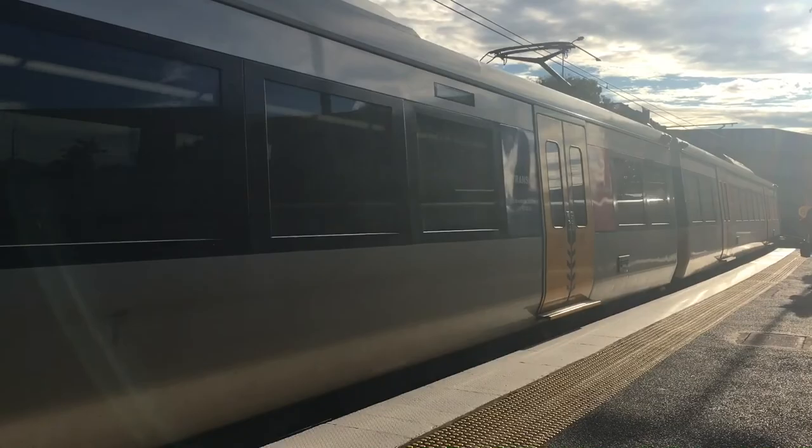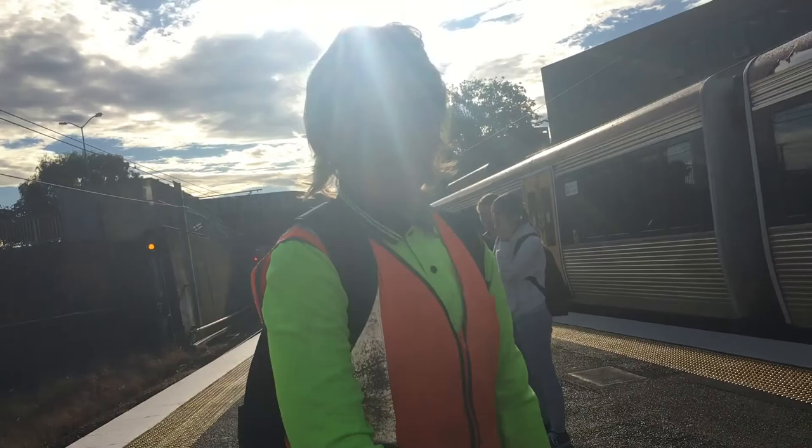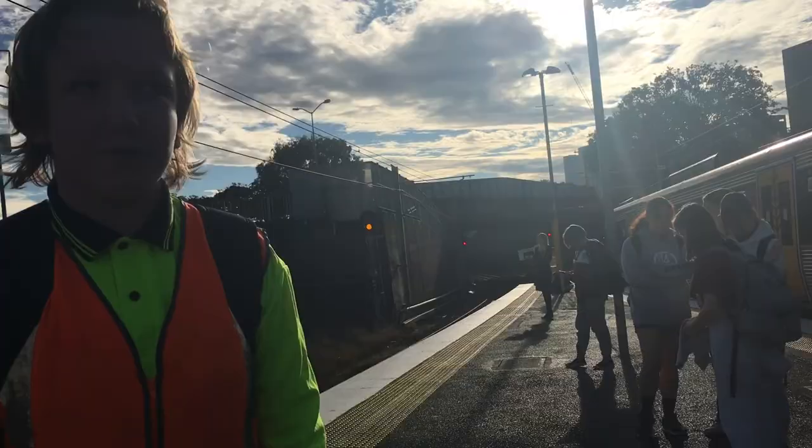Yeah. Beenleigh Railway Station. Prepare to disembark. Queensland Railway. Now arriving at Beenleigh Station. This train terminates here. All customers, please exit the train.